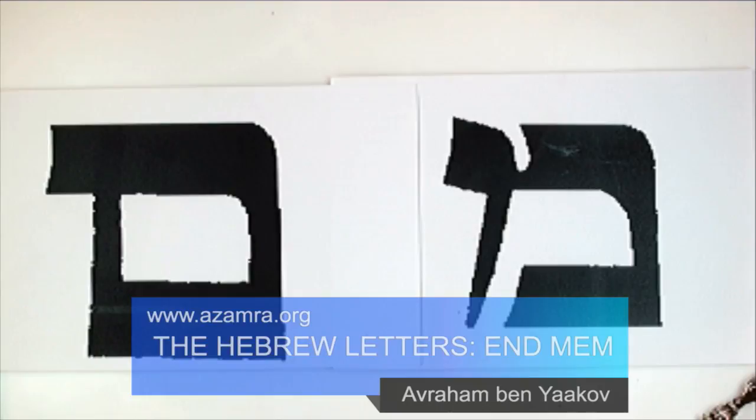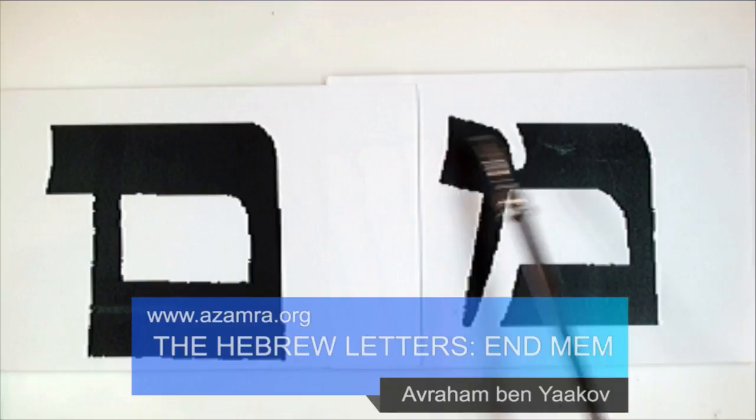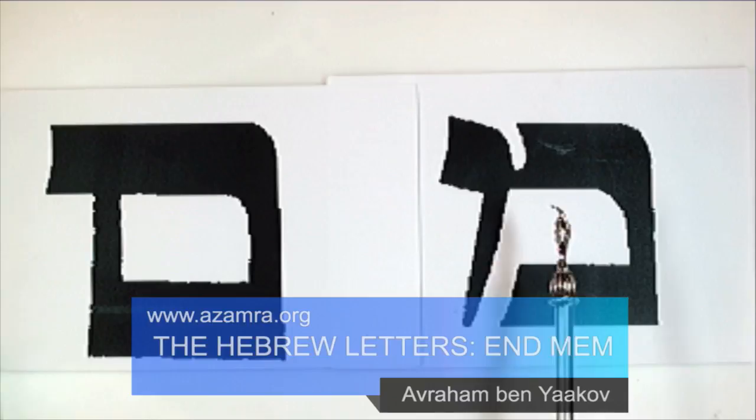right-hand corner of the Mem Setuma, like the right-hand corner of the Mem, should both be curved to emphasize and to indicate that the Mem is made up of a Chaf and a Vav in both cases. However, there's a difference between the top and the bottom, because the bottom must specifically be squared both at the top and the bottom of the Mem Setuma.